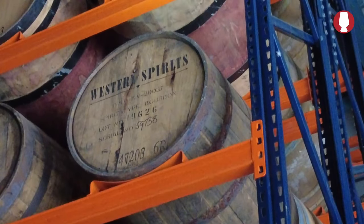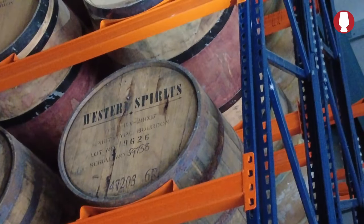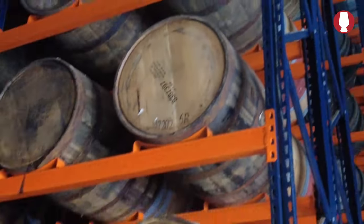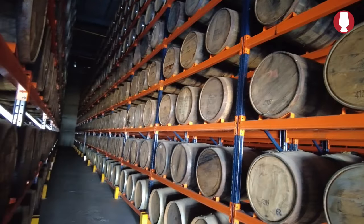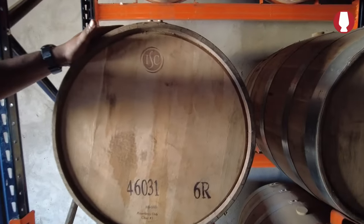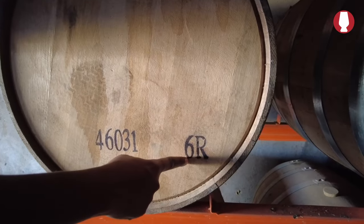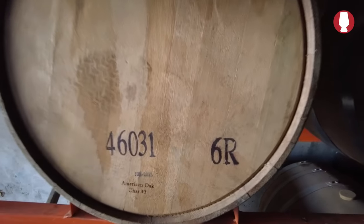Those are cognac casks that we recently got, and we've got a bunch of cognac casks in that entire layer. We want to see how the Indian 6-row barley gets finished or matured in cognac casks. These are some virgin oak casks. This is an American virgin oak, charred level 3. We filled 6-row barley in it, and it's just getting matured at this point.